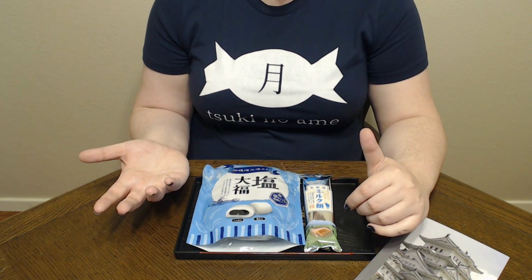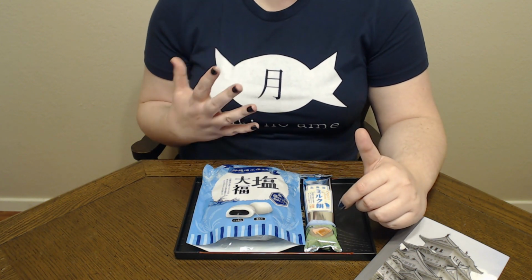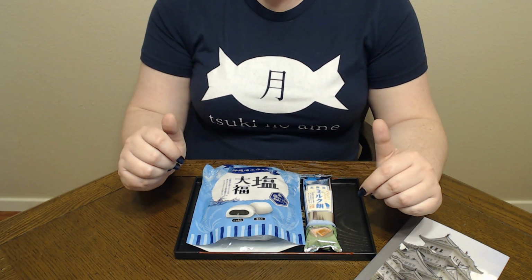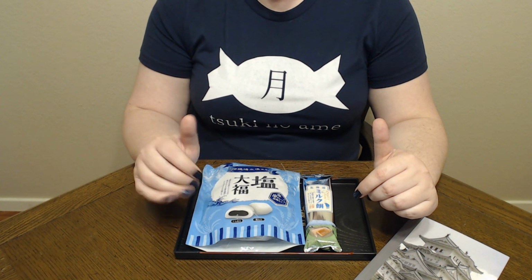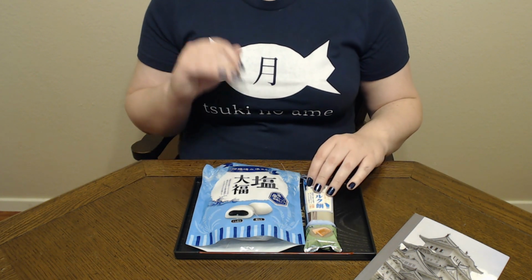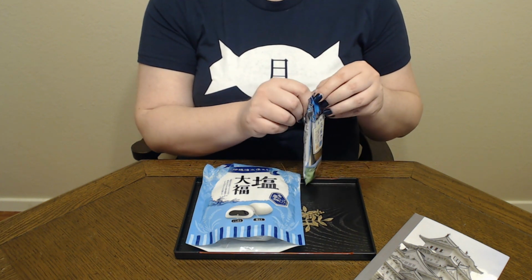The bean paste in there is really good. The texture of it, that is such a soft mochi. Texturally, it is amazing. I do have to admit, just not my personal favorite, even though it is so soft and fluffy. It is, in that respect, amazing. So moving on to the Hokkaido milk mochi.